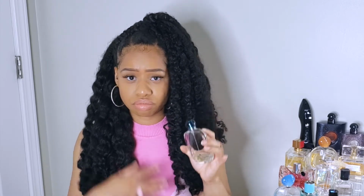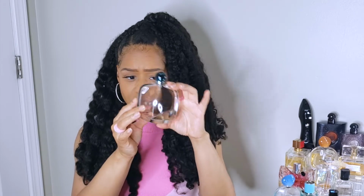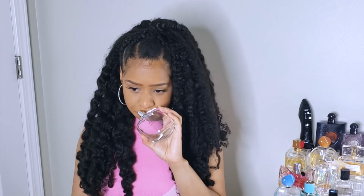I started out with that years ago, and I got the 1 fluid ounce in the bottle, and then I moved up to the 1.7, and then this is the 3.4, and as you can see, it is practically gone. I love this. It smells so good. I will put the notes on the screen.